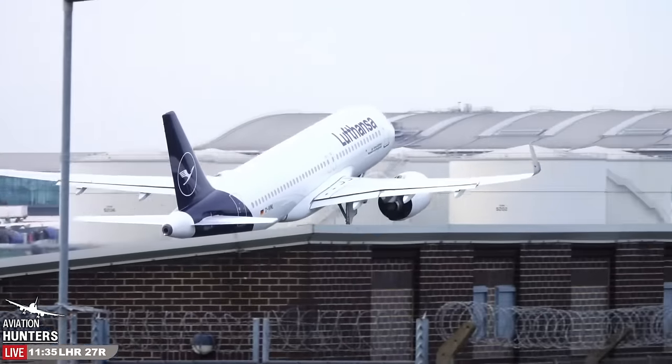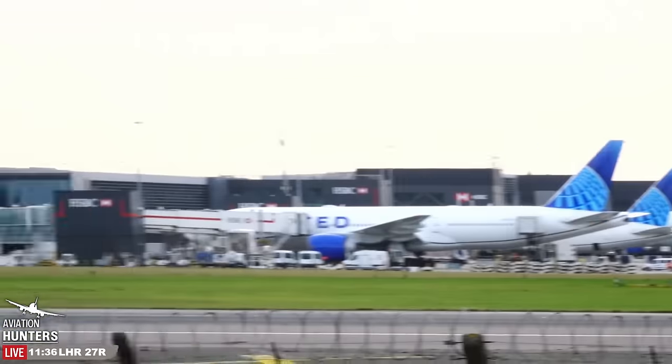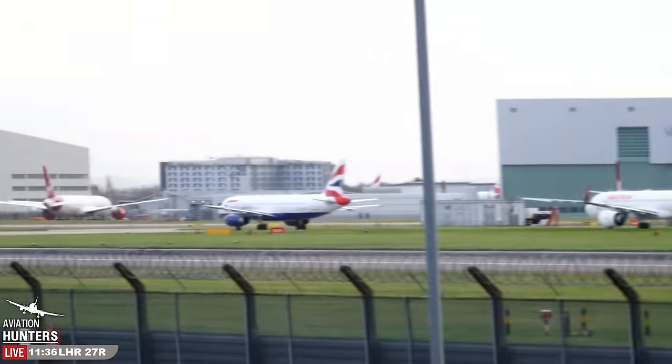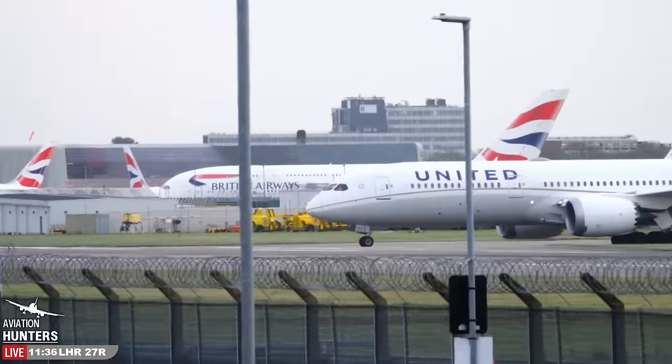To Munich goes a Lufthansa A320neo. Now I'm surprised we haven't seen a Frankfurt flight just yet. Usually we see one, I think it's every hour or so. And there's a United 787 just lining up now.